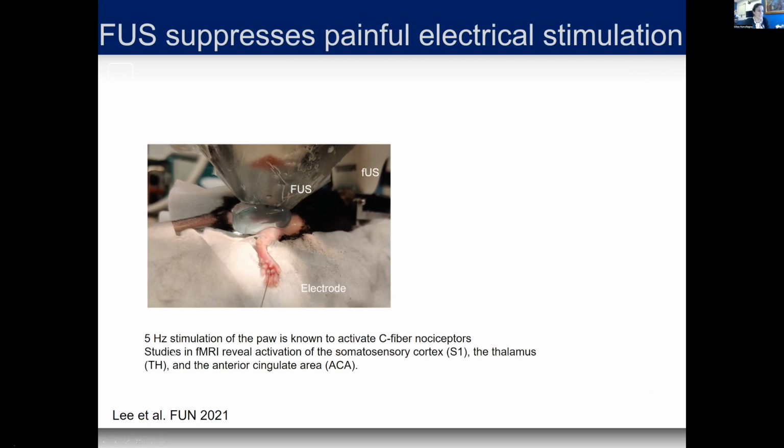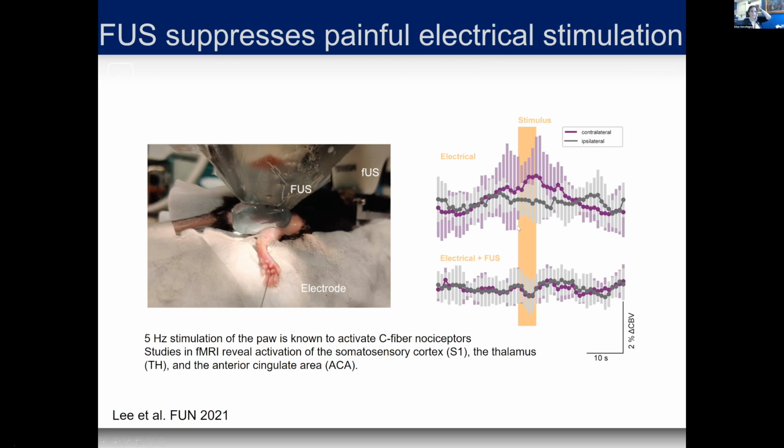We also had other studies guiding us in fMRI that revealed activation of the somatosensory cortex, the thalamus, and the anterior cingulate area. And then we looked at electrical stimulation, with the electrode here in the mouse paw, and we were trying to inhibit that with focused ultrasound and then measure the flow in the brain.